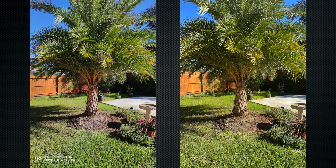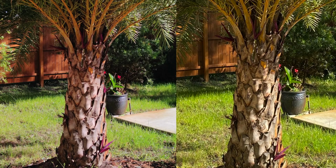So taking a look at this first photo with this famous palm tree that I always put in all of my videos, right off the bat, they look pretty similar. The iPhone does look sharper as a whole overall at this current moment. But if you zoom in, for example, to the trunk of the actual palm tree, you can see that the 108 megapixels is actually looking much better. Taking a look at the grass in the background of the palm tree, and like I said, the actual trunk itself.